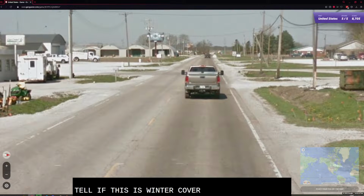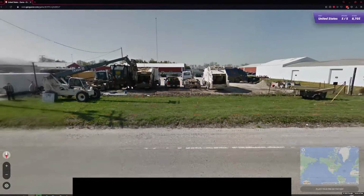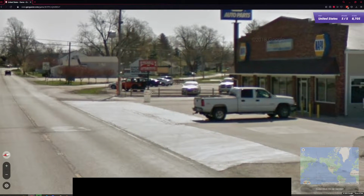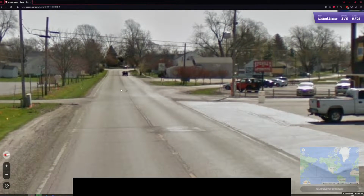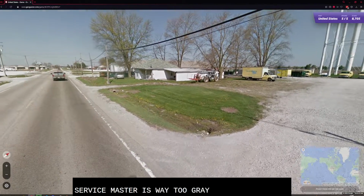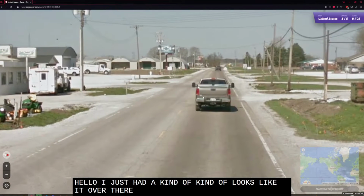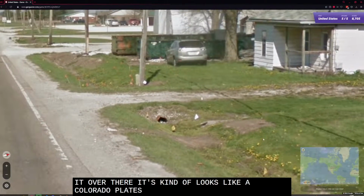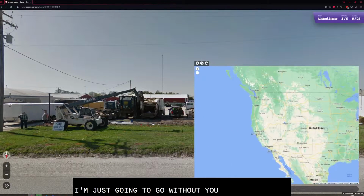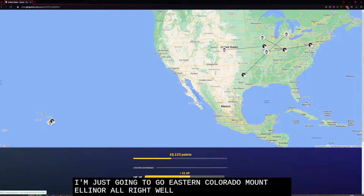Can't tell if this is winter coverage or salt or what. Got a back plate here. Service master. This is way too green to be winter. Although, like I said, it kind of looks like it over there. This kind of looks like a Colorado plate. Yeah, I'm gonna go Eastern Colorado. No, Illinois. All right. Well, that's it for this round.